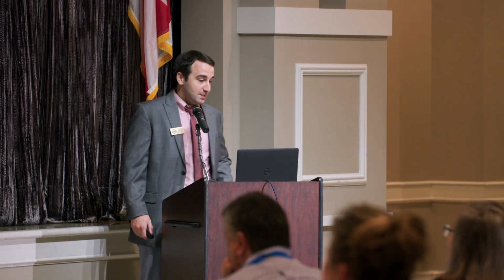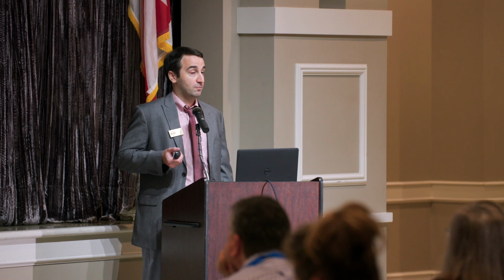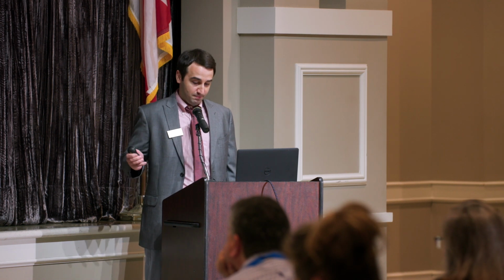So that is the difference between standard and preferred. For an employee who has single coverage, if you are in the standard category versus the preferred, they're going to cost you $53 a month. That's $600 a year. They have family coverage, they're going to cost you $179 more a month. That's $2,100 more per year. And I'm going to show you in a few minutes some ways you can avoid that.